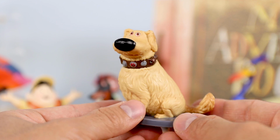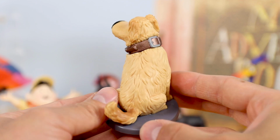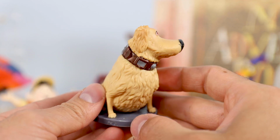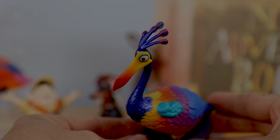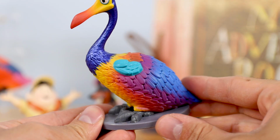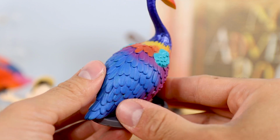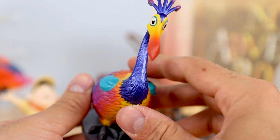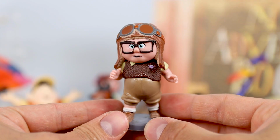And then we have Doug here. Really good detail and paint application in the fur and in the face, the facial expression. It's all really well done. And here's Kevin. She looks fantastic. Really awesome sculpt. And look at the detail in the feathers and the vibrant paint application. It even has a little bit of a shininess to it. Kevin looks really good.